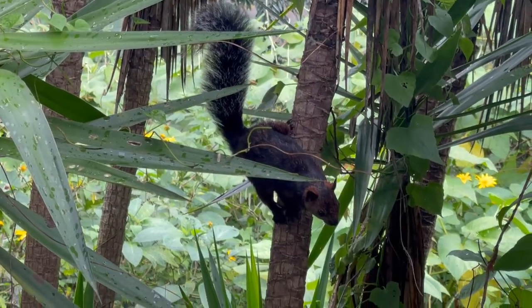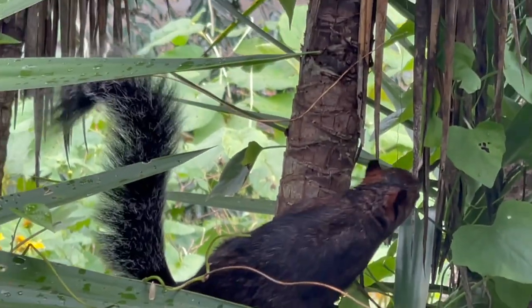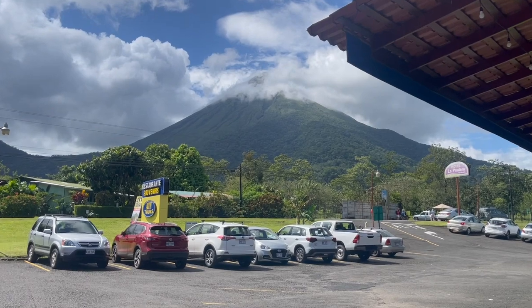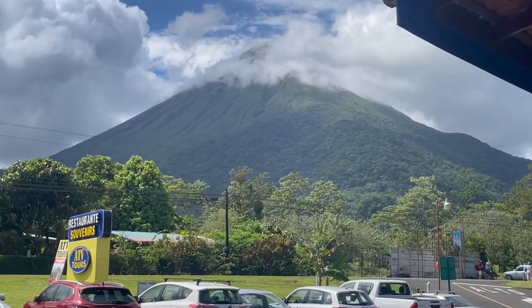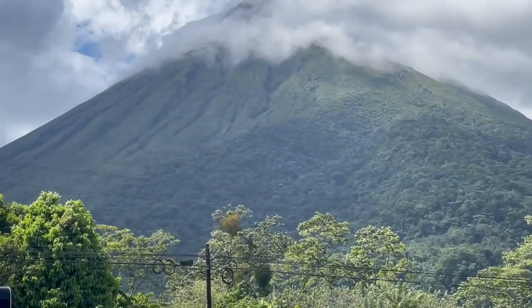Look at this little jungle squirrel. Look at his little pointy ears. So cute. The clouds are slowly moving. You can kind of see the volcano right now. Look how beautiful that is.